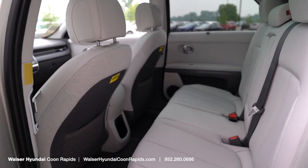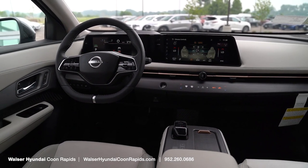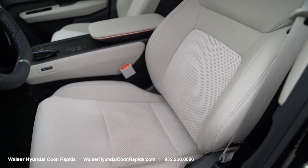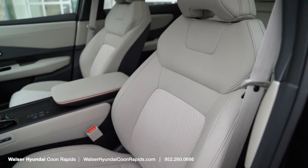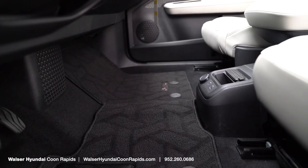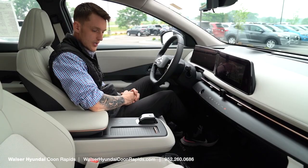Okay, now we went over the important things in the Ioniq 5. Let's hop into the ARIYA. Okay, now we're inside the Nissan ARIYA Evolve Plus. As you can see, first we do have leather seats with a part of a cloth material in them. They look very nice. We get to the middle of the vehicle. Like the other one, there is no transmission, so you have quite a bit more room for storage and just being able to move around.